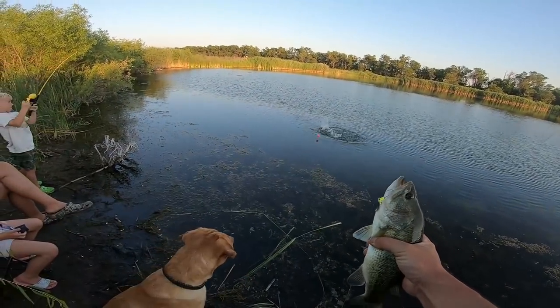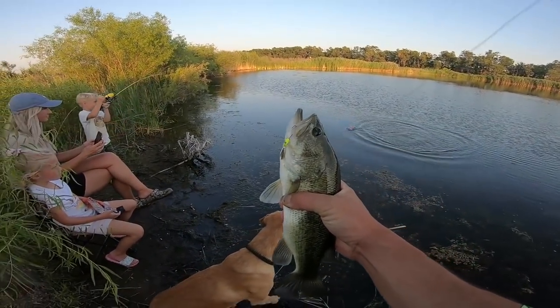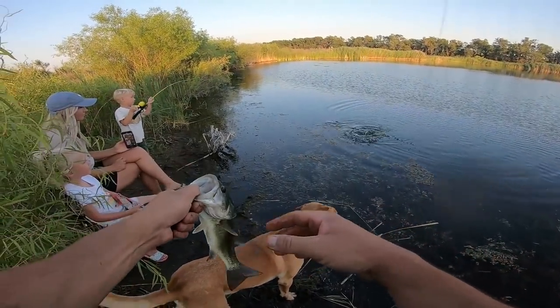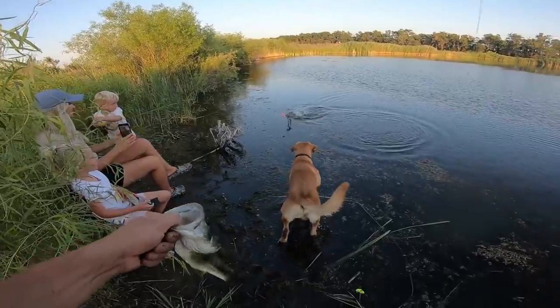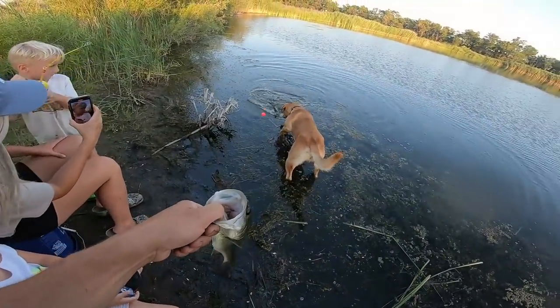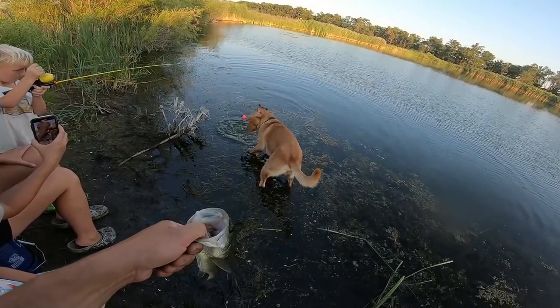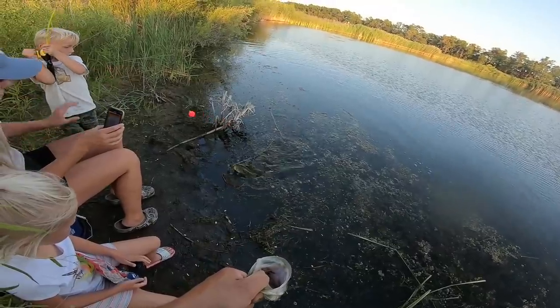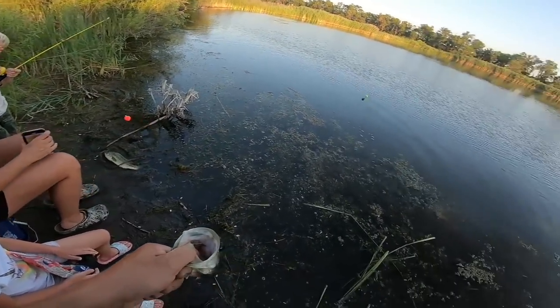Oh, Bubba got one too. Doubled up, me and the boy. Yeah. Reel it in, hurry, hurry. Get him, Bub. Reel him in. Get him in here, Bubba. Yeah, that's another bass. Fred, get out of there. Good job. Look at that.